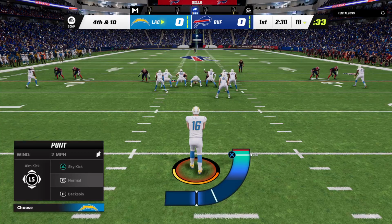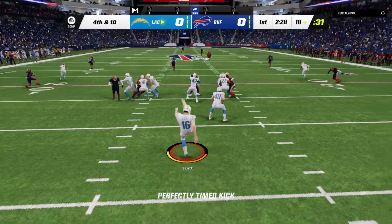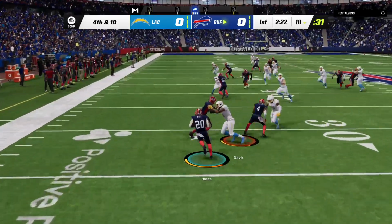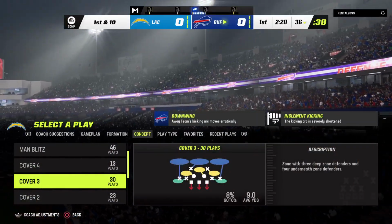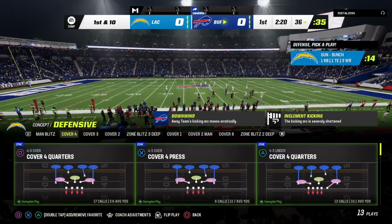Here's J.K. Scott set to do the punting honors. And he gets this away, and look at this. This is a good one. Hines now on the return. A good work bringing that one back as he picks up about 16 on the return. And they will take over 1st and 10.